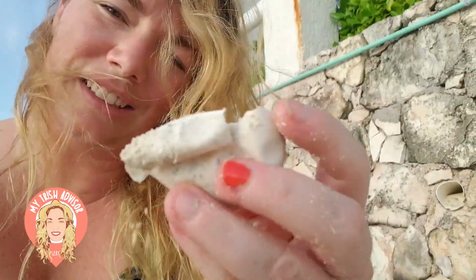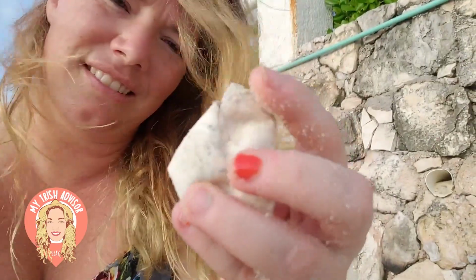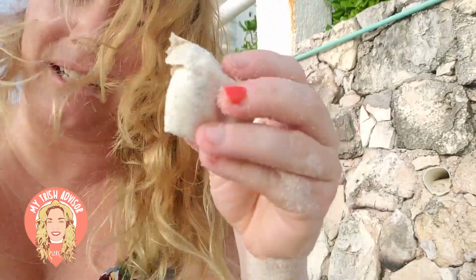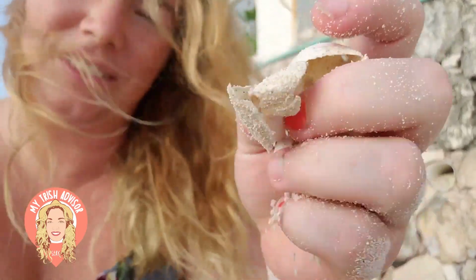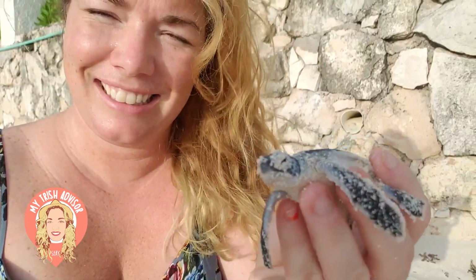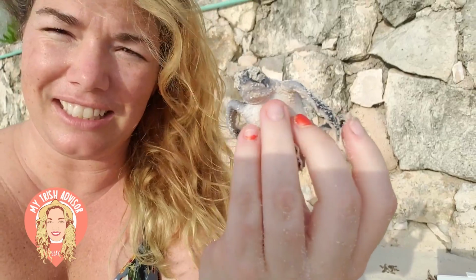Here's what the turtle egg looks like after. It's really soft. It's not crunchy, like I imagined it still being crunchy, but it's really soft. This one's a little guy. So they've been here for what he said was 55 days. Look at his little belly.